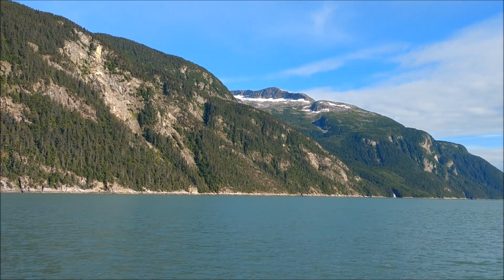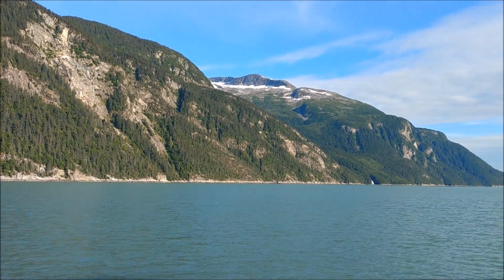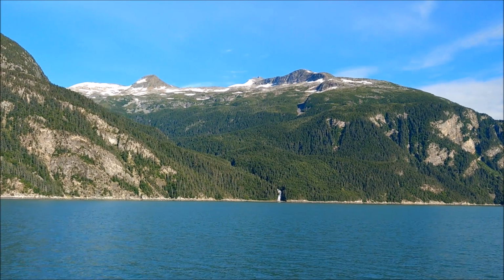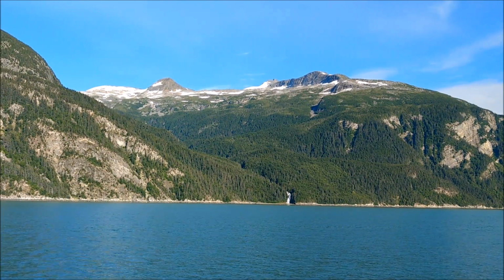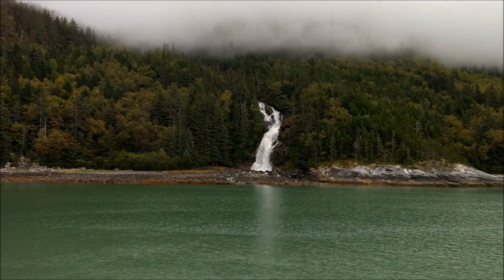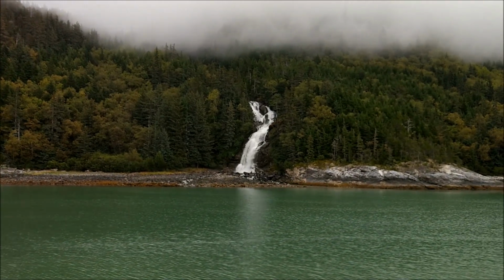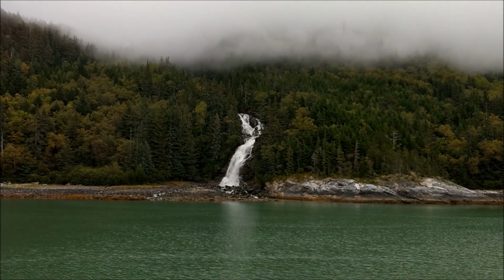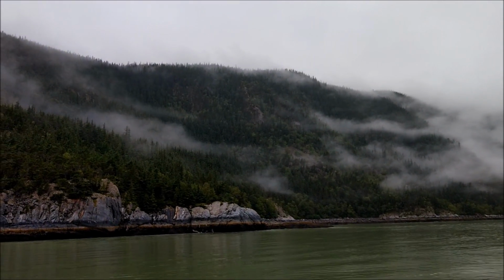We are coming up to another waterfall over on our port side. This one is known as Sawmill Falls. So it gets its name because there used to be a sawmill up in the mountain, and after milling the lumber they would send it down the waterfall where they would tie it up and then float it over to Haines for building purposes. So this is the highest volume waterfall that we have in the Taya Inlet today.